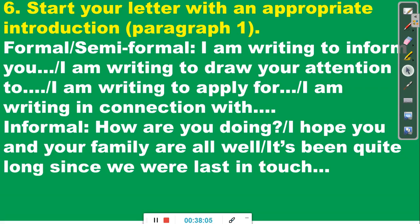All right, so tip number 6: start your letter with an appropriate introduction. When we are talking about introduction, we are concerned with paragraph 1. The first paragraph is what you use to introduce your letter. Now, let's look at formal and semi-formal letters. You can start like this: I am writing to inform you that, or I am writing to draw your attention to. This second opening statement can be used when you are writing a letter of complaint.